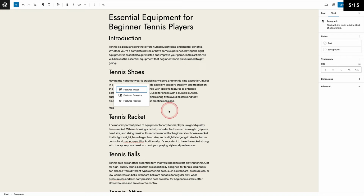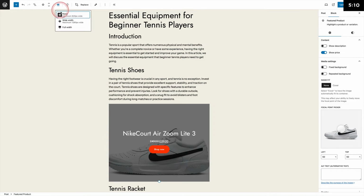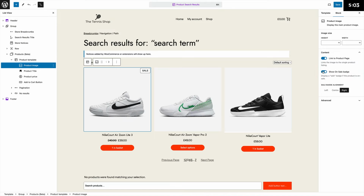Or if you want to advertise one of your products right within your blog posts, you can add the featured product block that comes with WooCommerce. Or you could remove the header on the checkout pages to create a distraction-free process. You can even edit the WooCommerce search results page.